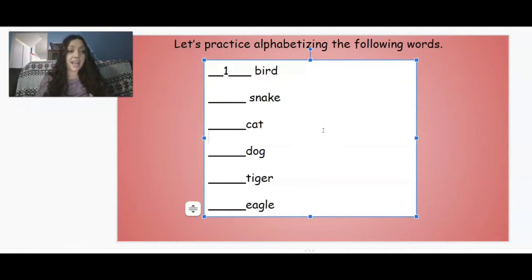All right. So A, B, C. Very good. Do we have any words that start with C? Yes, we have cat. I'm going to put a number 2 right there. So bird, cat, C. What comes after C? D. Very good. Any words with D? Yes, we have dog. Very good. So bird, cat, dog so far. So D, E. Any words with E? Yes, all the way at the bottom we have the word, do you remember? Eagle. Very good.